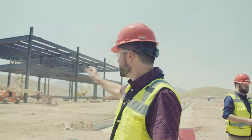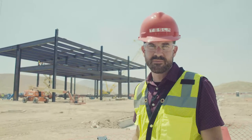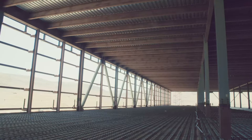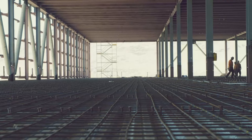And this is a great example, just steps from the active factory. There's an active building site. This is sections D and E that are being built right behind us here. Section D is well underway, though. These are the reinforcing bars going in. The concrete floor will be poured within days.